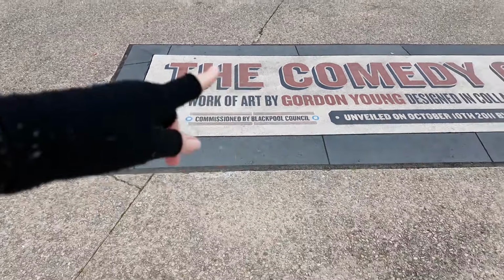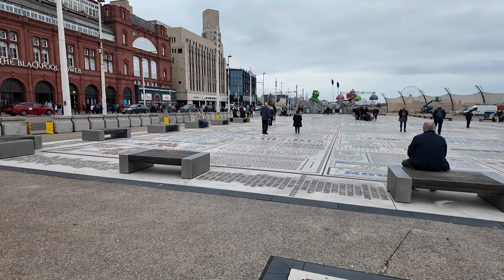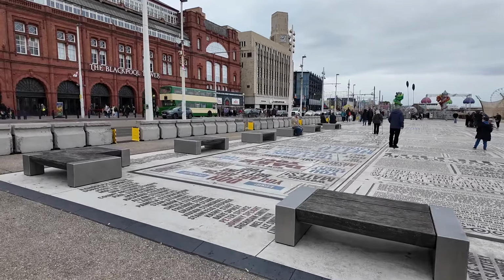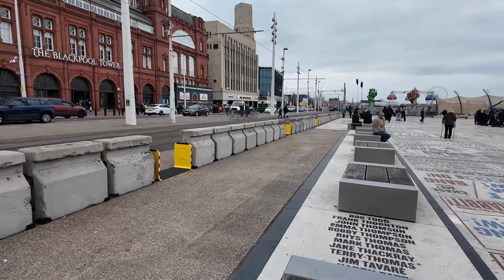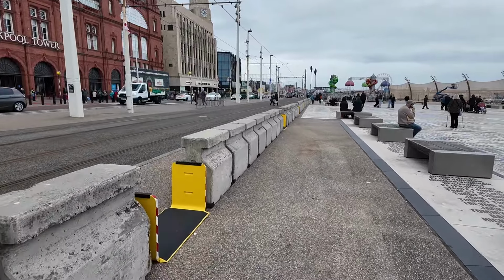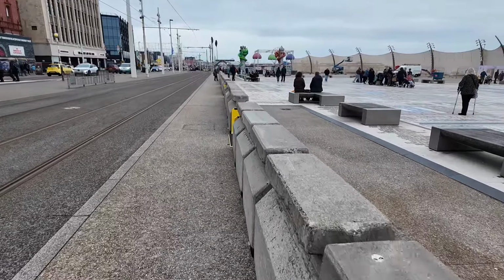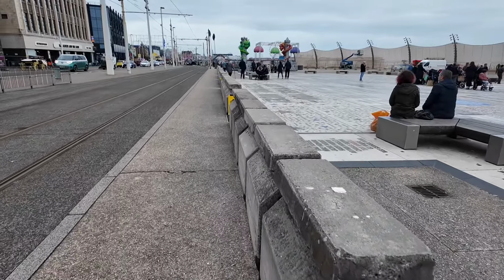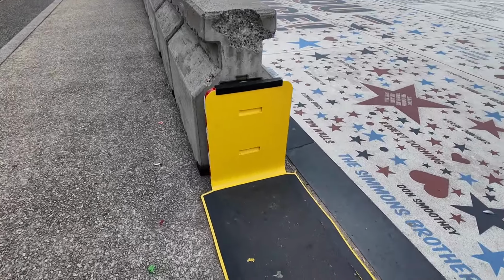Now this used to be over there where that guy's just getting up with the orange bag. And it was on the edge of the comedy carpet where it's a little bit wider. And sort of extended it. I mean, you can see where they've put these safety bollards in across the edge of the comedy carpet installation. And there's just a walkway. I mean, it's kind of wheelchair width, isn't it? Scooter width. There's just a walkway between it and the tram lines.